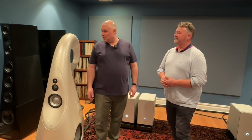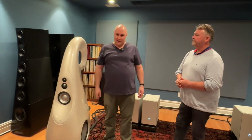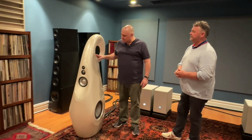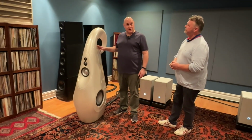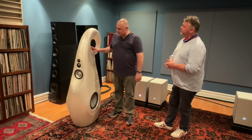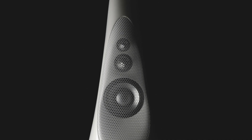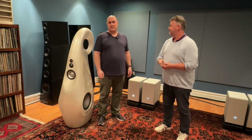And now we're in room 1, which I also call the big room. It is a rather large room. As you know, Howard, you've been here a few times. We are 35 feet long, 21 wide, and 12 feet high. And here we put the top of the line statement speaker of Vivid Audio. This is the Gia G1 Spirit. Pull the sound, and we have clearly a reference system in here.